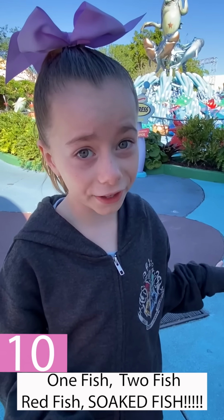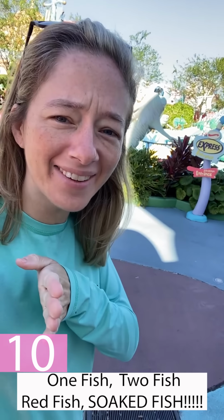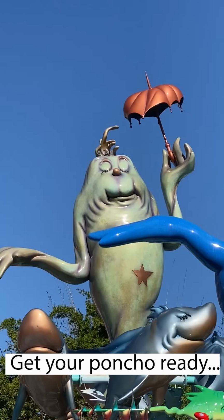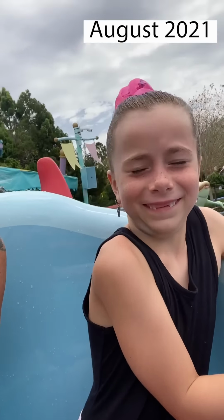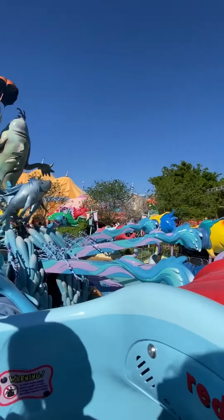Coming in at number 10 is the fish rod. Don't go on the fish rod, you get soaked. And being the parent, you have to be on the outside, so you're the one who gets the most soaked. So that's why it's more of a warning. The only reason why I'm on this site is I noticed that they turned the water off from the fish spraying. But let me show you a clip from last time.